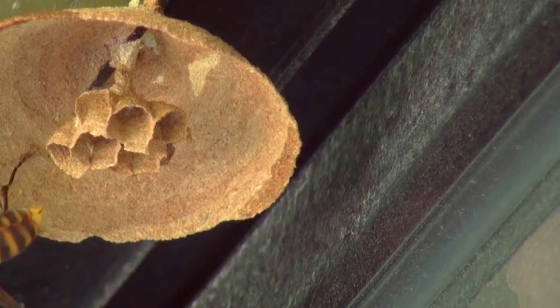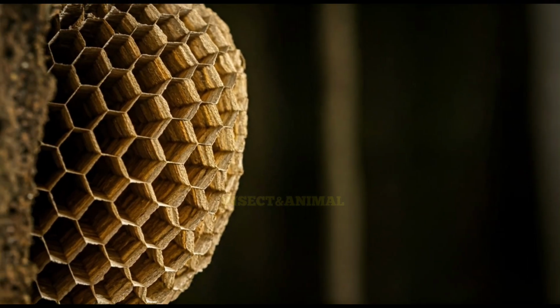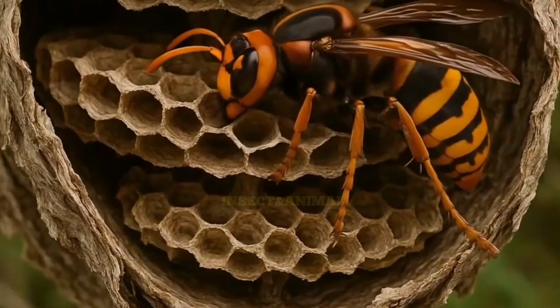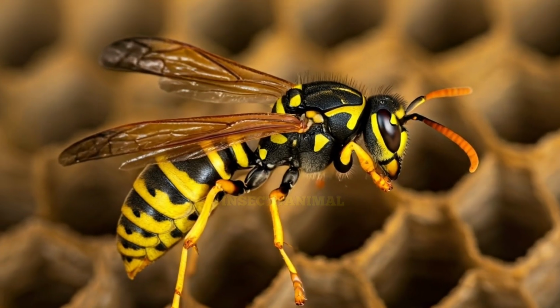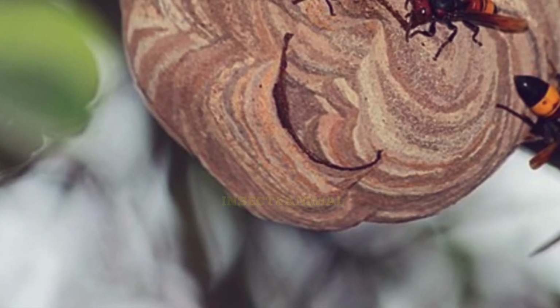Ever seen one of these hanging from a tree branch or under your porch? That's not just any nest. It could be the work of a paper wasp or a hornet. But how exactly do these insects build such intricate homes from scratch using just their mouths? Let's find out.